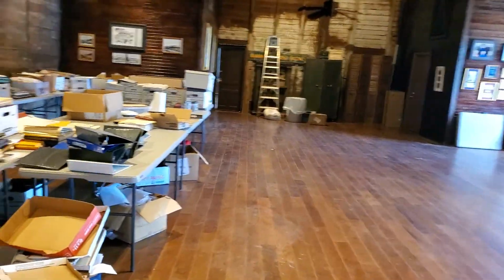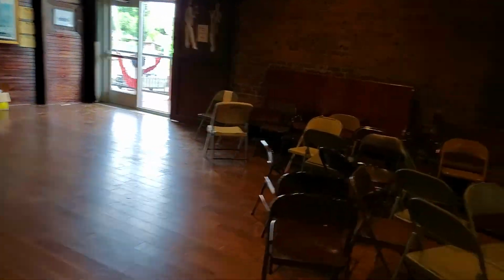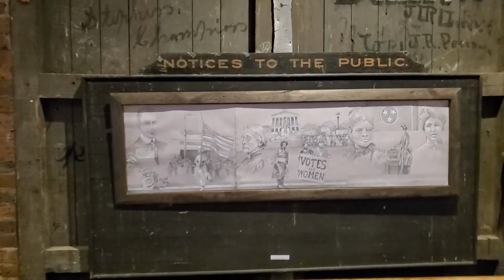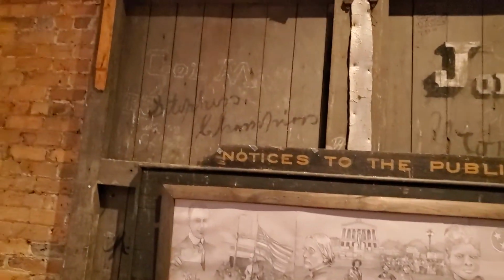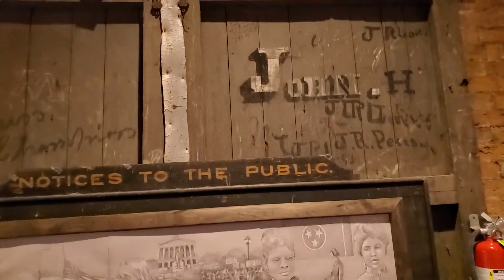And we've revamped. Is this a map or something? That is a mural. We had a competition for a mural for the 19th Amendment, and the mural is over in the library, the old library building. Okay. It's all in full color over in the other building. And this old graffiti? Yes.